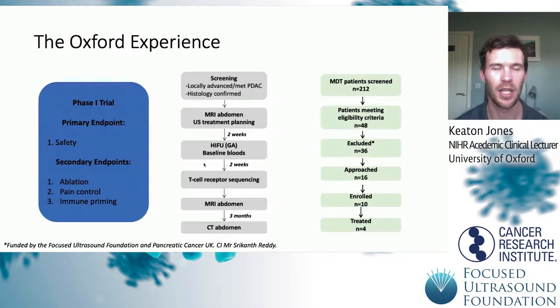With that in mind, here in Oxford, we wanted to satisfy the requirements of a phase 1 trial looking at the primary endpoint of safety, but also secondary endpoints, and importantly, including immune priming. We wanted to demonstrate that delivering locally ablative therapy in terms of high-intensity focused ultrasound was able to stimulate the immune system on a systemic level. And we're looking at this by looking at baseline bloods and bloods 2 weeks after treatment with HIFU therapy, in the context of pancreatic cancer, and we'll be conducting T-cell receptor sequencing analysis, as well as profiling any changes in other immune cell populations.